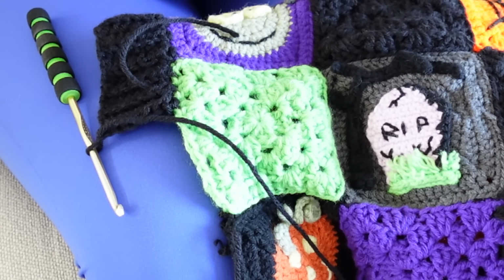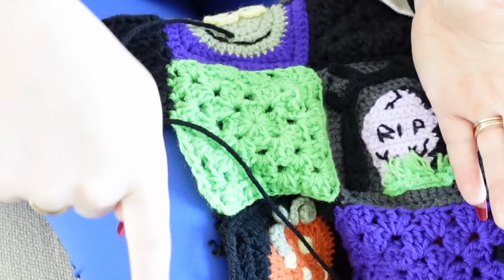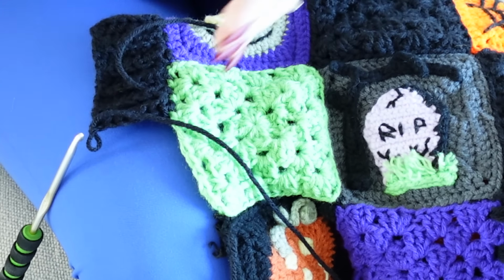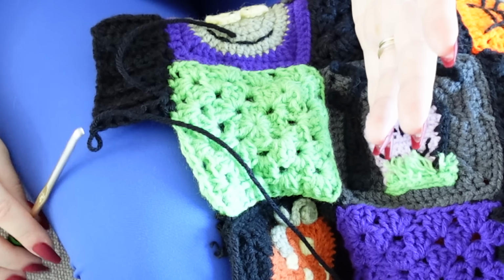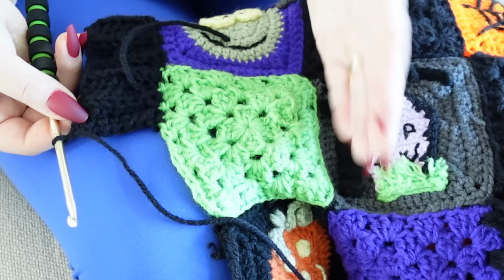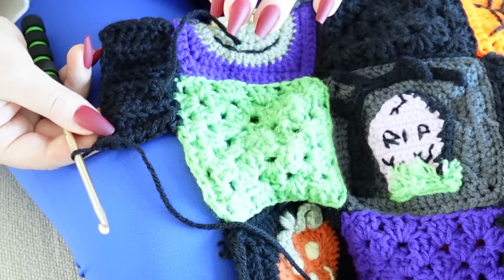So right now, the way I have the project positioned is actually the bottom is facing this way down. So I'm looking at it upside down. You're looking at it right side, but it doesn't matter what side you start on. I'm just letting you know where I'm starting. So just for reference, my ribbing right here is 7 half double crochets wide.